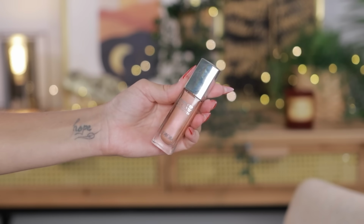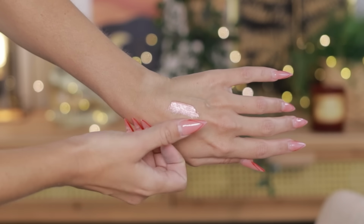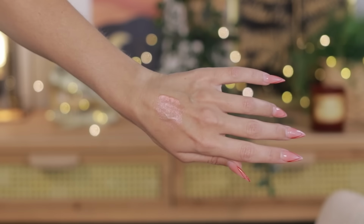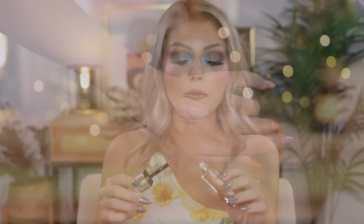And I also have a liquid highlighter. This is expensive, but at least I think this is worth the money. This is the Forever Glow Maximizer by Dior. I have it in peachy. It is this beautiful peachy, glowy highlighter. I can wear this as a somewhat peachy sheer blush. It doesn't give too much color to the cheeks, but there's a little bit of peachiness to it.